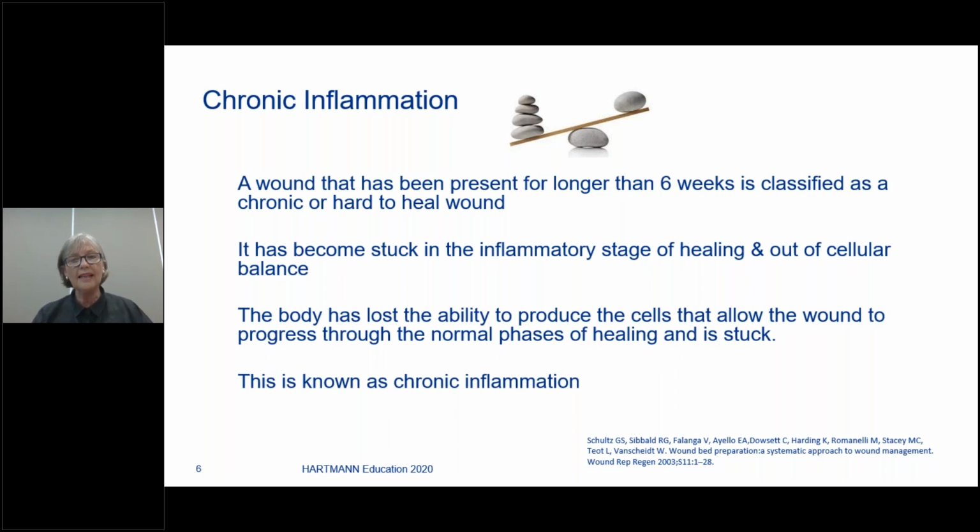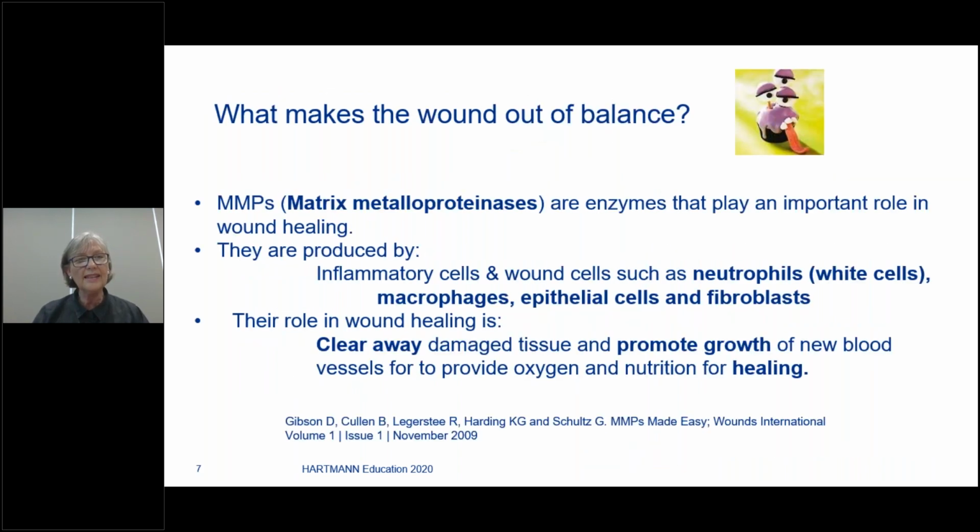These wounds become stuck in this phase of healing and get out of cellular balance, and as a result of other contributing factors such as diabetes or peripheral vascular disease, the body's lost its ability to produce the cells that allow the wound to progress through the normal phases of healing. So it just becomes stuck in that inflammatory phase. And why does this happen?